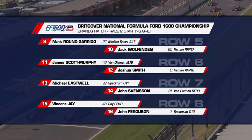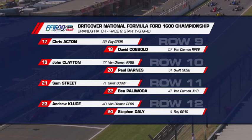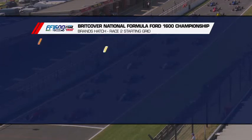James Scott Murphy and Joshua Smith on row six, ahead of Michael Eastwell and Clubman Post 89 poleman John Svensson, with Vincent Jay and John Ferguson on row eight. Chris Acton and Pre-90 Clubman poleman David Cobbold, ahead of John Clayton, Paul Barnes, Sam Street and Ben Palavoda, with Andrew Kluge and Stephen Daly back in 24th.